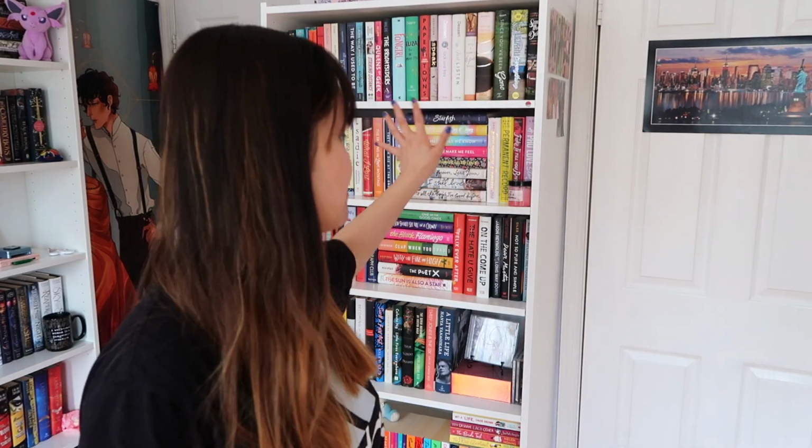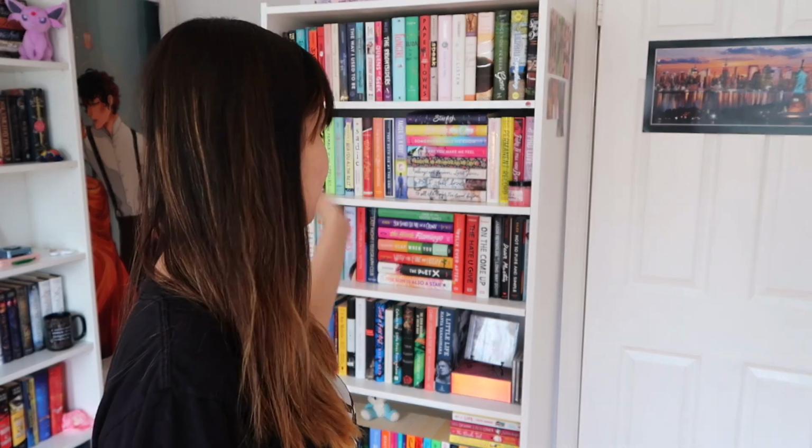So this is my contemporary shelf. Not gonna lie, I'm kind of sick of the way I'm organizing it, so I definitely wanted to change things up. Lately I've been watching a lot of bookshelf tours, and I have to say the one that I really like regarding how everything is organized, Emma Books, is the one that I take a lot of inspiration from. So I believe she actually organized each bookshelf by the genres.